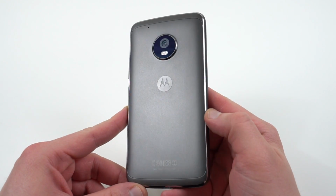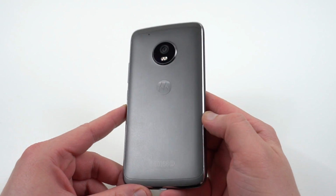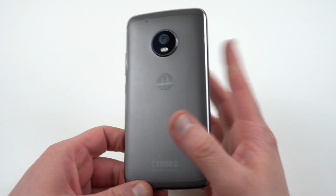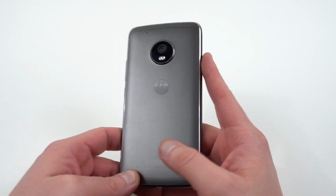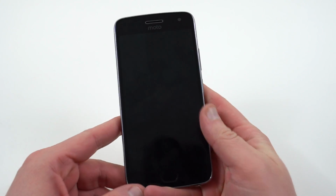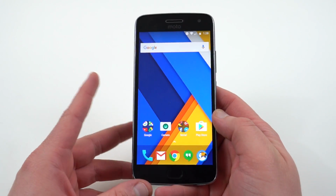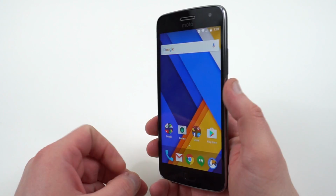There is a lower spec version of the phone for $229, which has 2 gigabytes of RAM and also has 32 gigs of storage. This one's got 4 gigs and 64 gigs of storage. Otherwise, same camera, same other features, Snapdragon 625. Now, I just want to talk about a few of the things that have impressed me and a few things that have concerned me over the first couple days of use here.